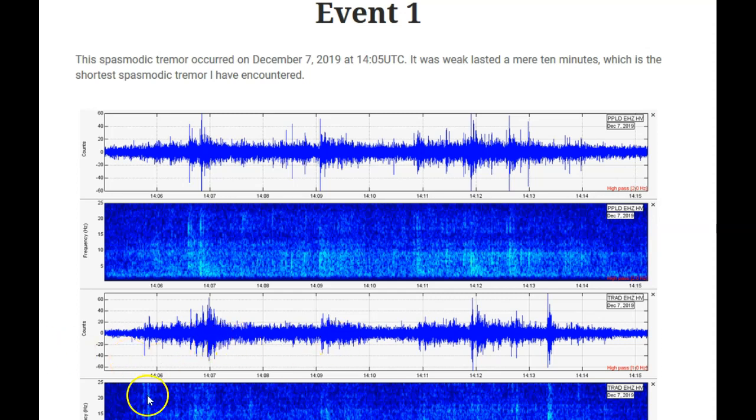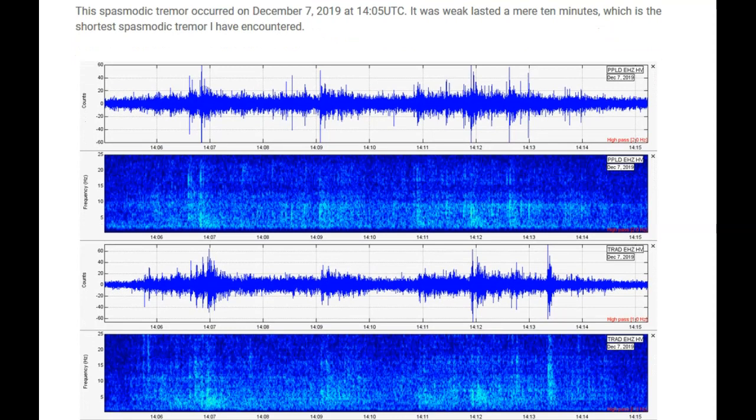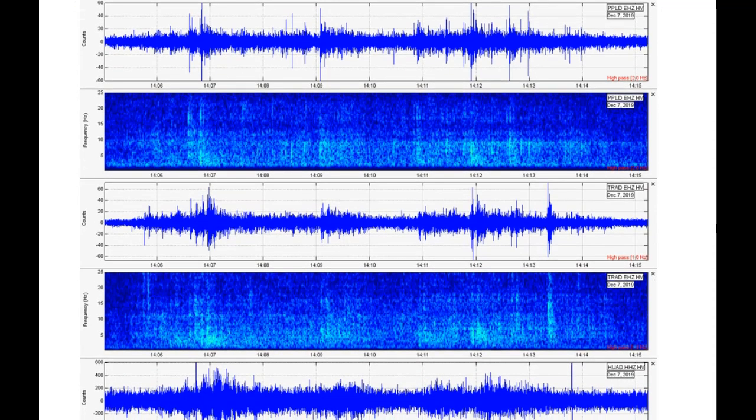So, event number one. This spasmodic tremor occurred on December 7th, 2019 at 1405 UTC. It was weak, lasted a mere 10 minutes, which is the shortest spasmodic tremor I have encountered. There it is right there.